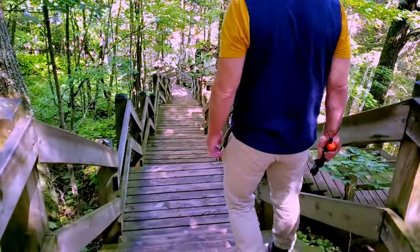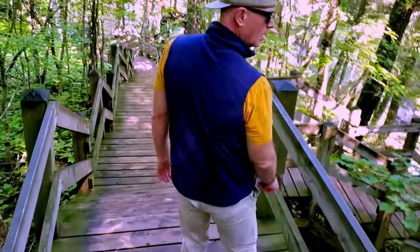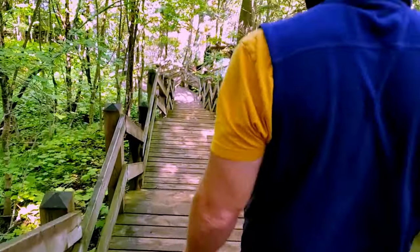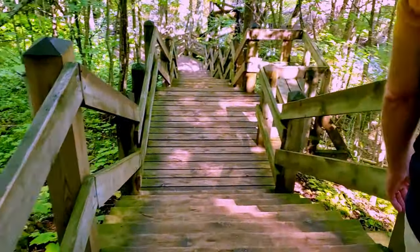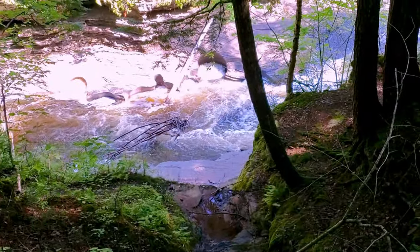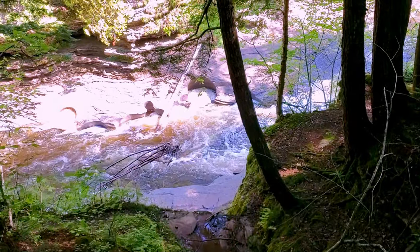All right, so we are walking up the side of the river. So we're going upriver on this track. This side of the river is more developed. You're gonna see more boardwalks, more paved trails, but it's not easy by any stretch of the imagination. They call those riverbed potholes. Kind of cool how the water swirls in there.